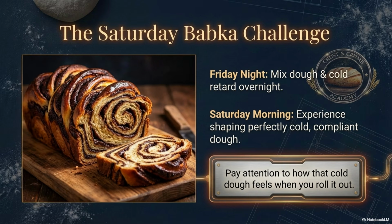Cold, firm, cooperative, compliant. Pay attention to how it feels when you roll it out. That feeling is the lesson. Come back and tell us what you noticed.